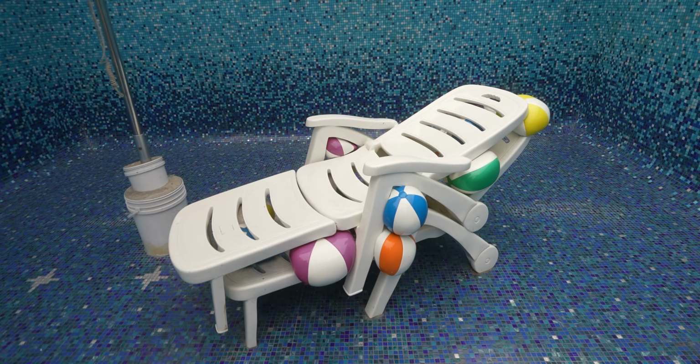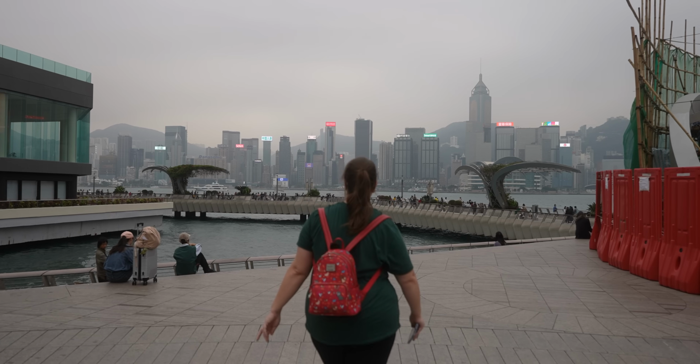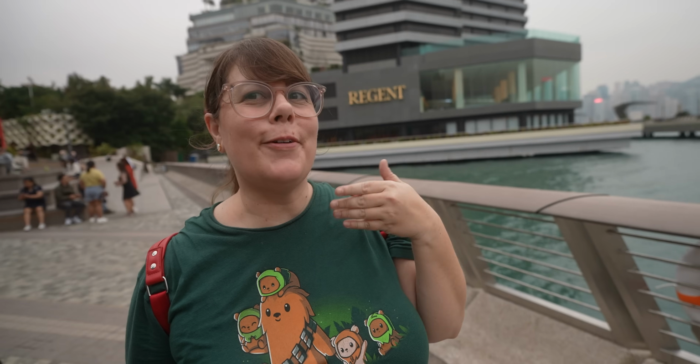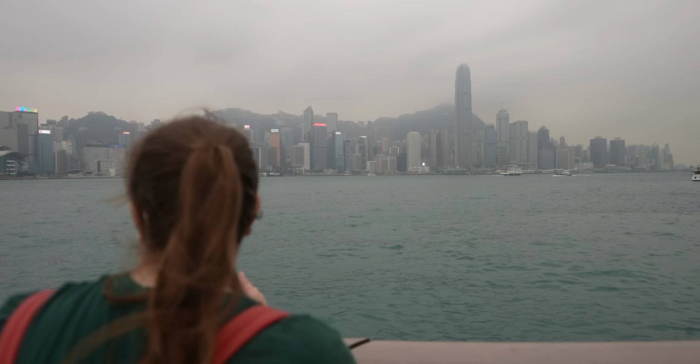Feels like I'm in a swimming pool. We're here in Hong Kong in March, and it has been very humid. So coming by the water, it is delightful. Yeah, so that explains why I've looked like this all day. But I've looked more glowy than normal, that's why.